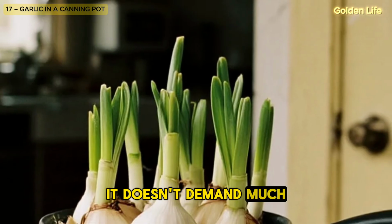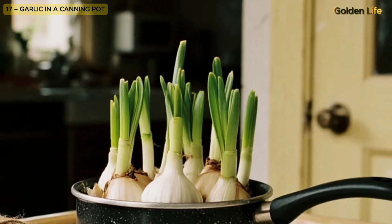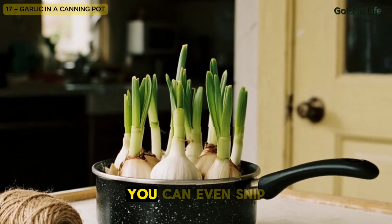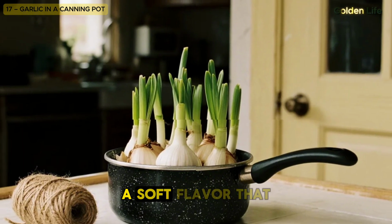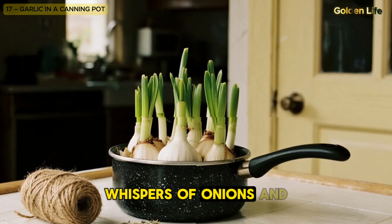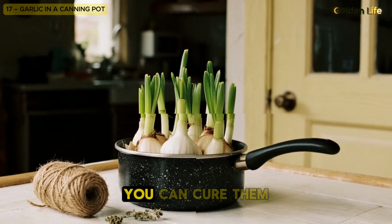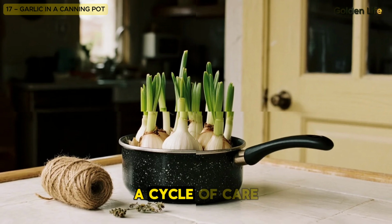It doesn't demand much, just sunlight, a drink now and then, and your patience. And while the protection it offers is subtle, it's persistent. You can even snip the garlic greens once in a while to use in cooking. A soft flavor that whispers of onions and the earth. And if you harvest the bulbs in late summer, you can cure them and start again. A circle of growth, a cycle of care.